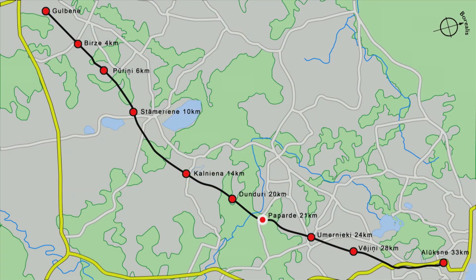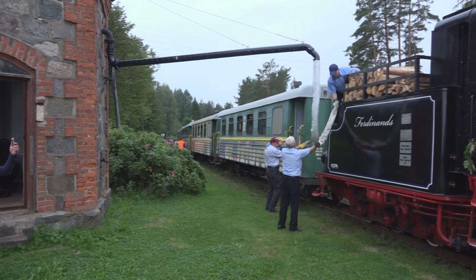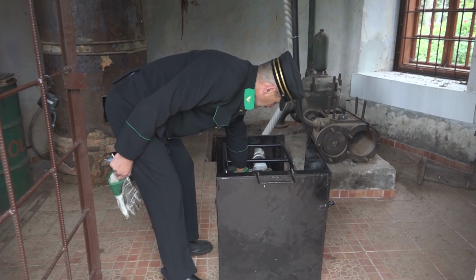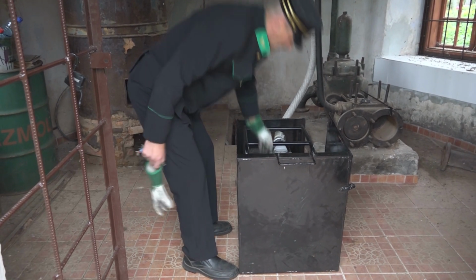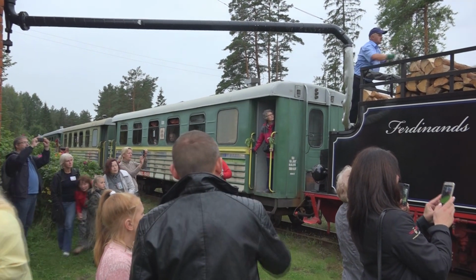Ferdinand and his train will move on now to call next at Paparde, 21 kilometres from Gulbene, for a traditional steam locomotive ceremony. Ferdinand needs a drink, and the traditional steam ceremony is to fill his tender with water to make the steam that drives him. This used to be done by steam pump, but today it's amazing what can be done instead with a little petrol engine. This is the time for photos and a walkabout to the rhythmic beat of Ferdinand's steam brake pump.